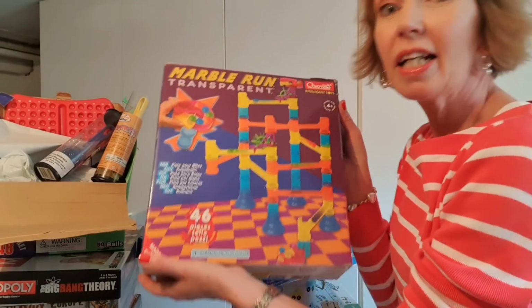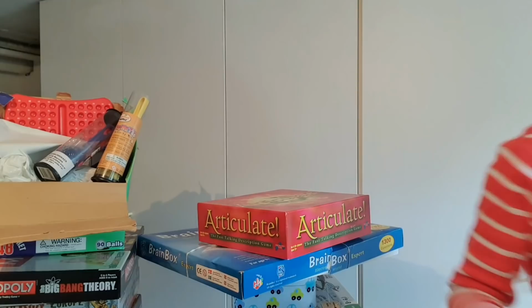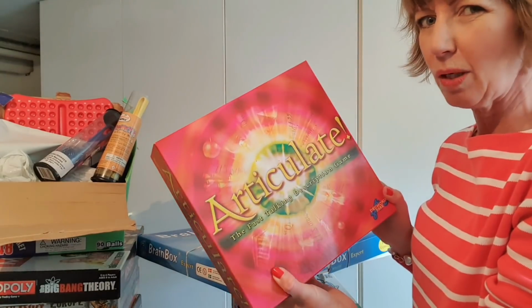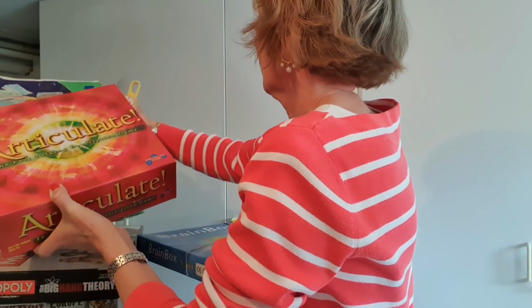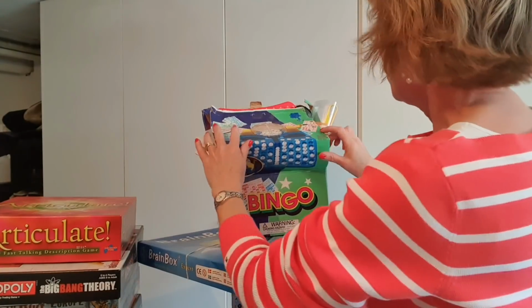Okay, Marble Run. Everybody loves marbles. Keeping that. Articulate. That was one that we bought recently, and I'm not sure if we want to hold on to it. I think we played it once or twice. It wasn't fantastic. So I'll put that onto my pile of asking the kids. That pile for asking the kids is there, so you can see we're going up.